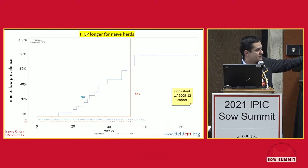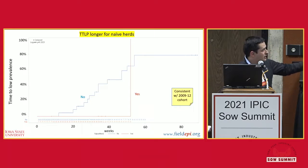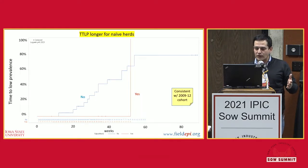The lines always start at zero, meaning right after the outbreak no herd had achieved low prevalence, because they're all acutely infected and producing PCR positive pigs. As time went by, you start seeing some herds, and when the lines go up, that means the farms reached the time to low prevalence metric. So the quicker that line goes up, the better. In this particular chart, we are comparing time to low prevalence between herds that were naive at the time of the break and herds that were not naive.